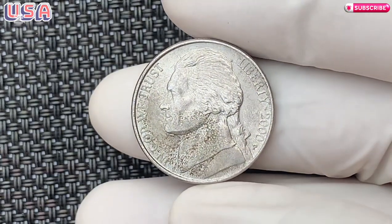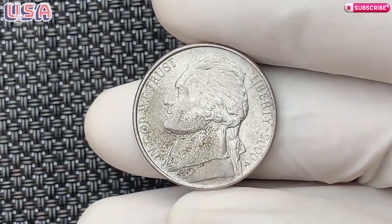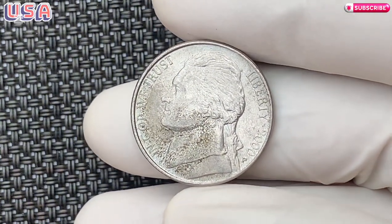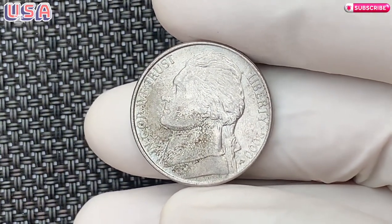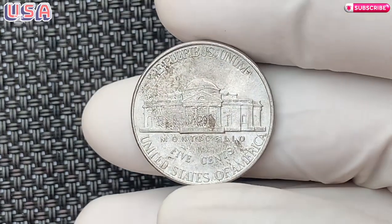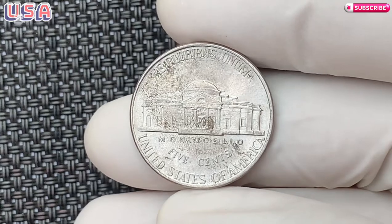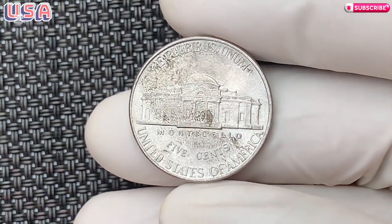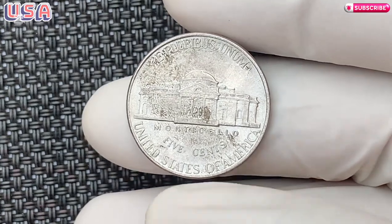The obverse of the coin features a distinguished left-facing portrait of Thomas Jefferson, the third President of the United States. His legacy is deeply tied to American history, from drafting the Declaration of Independence to shaping the foundation of the nation. Surrounding his portrait, you'll find the words "In God We Trust" and "Liberty," along with the year 2000.